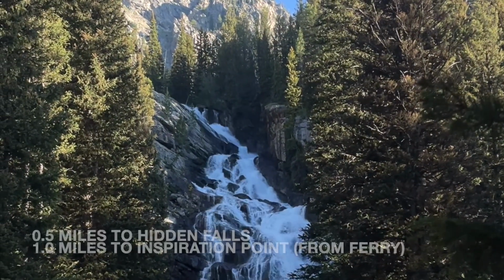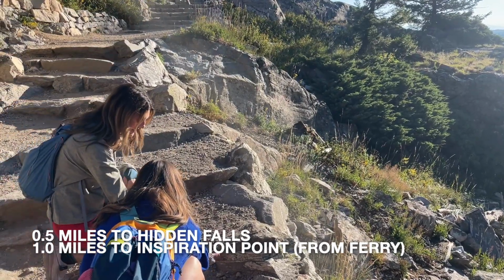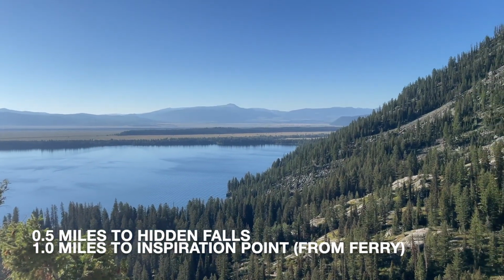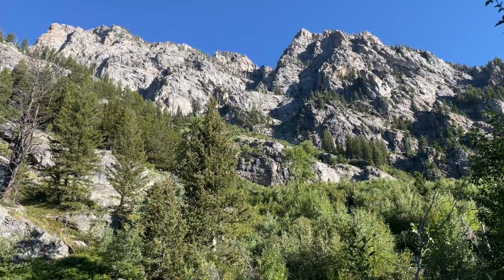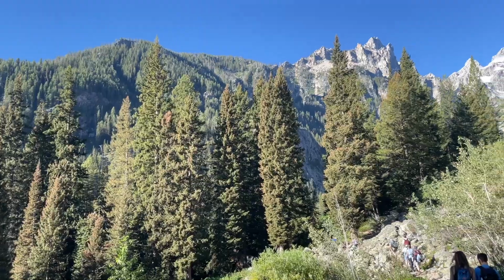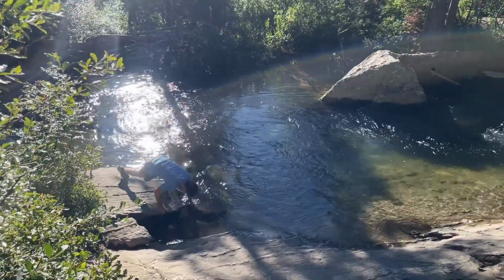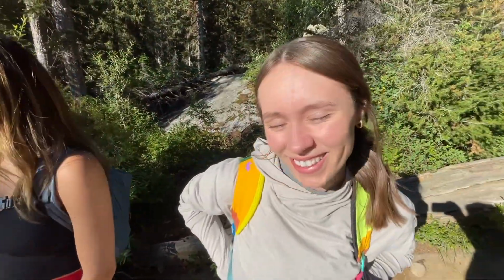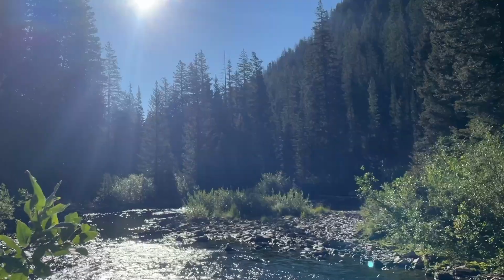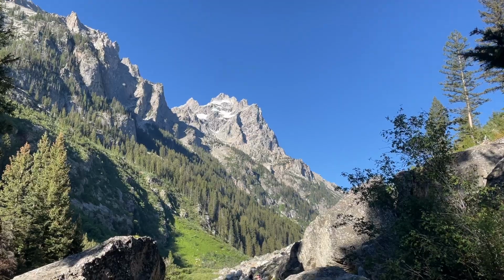So this is the waterfall called Hidden Falls, right where they drop you off at the ferry. It's about a half-mile walk, so not long at all. And then it's a pretty steep incline all the way up to Inspiration Point. But then from there, it jumps right into the Cascade Canyon Trail. That is so easy because it doesn't feel herky-jerky like you're trying to figure out which way do we go. But it's one continuous trail from where the ferry drops you off all the way until you get into this amazing canyon. So the canyon actually was not busy at all.